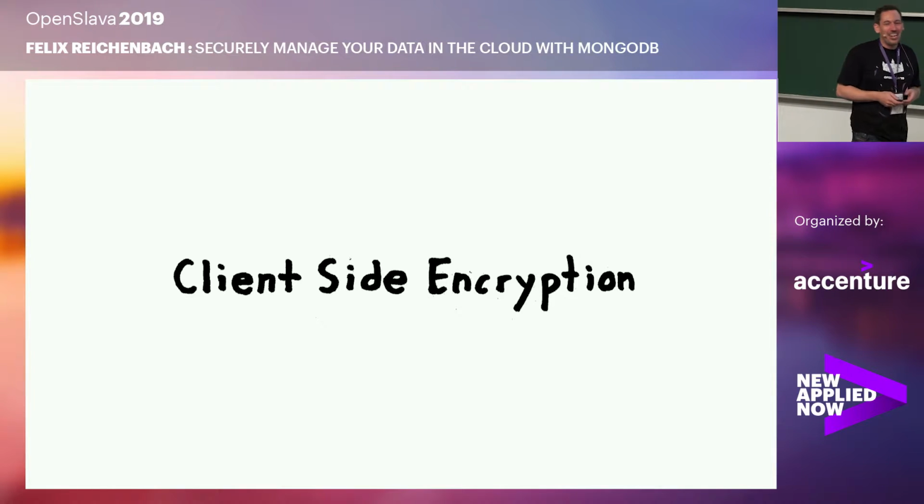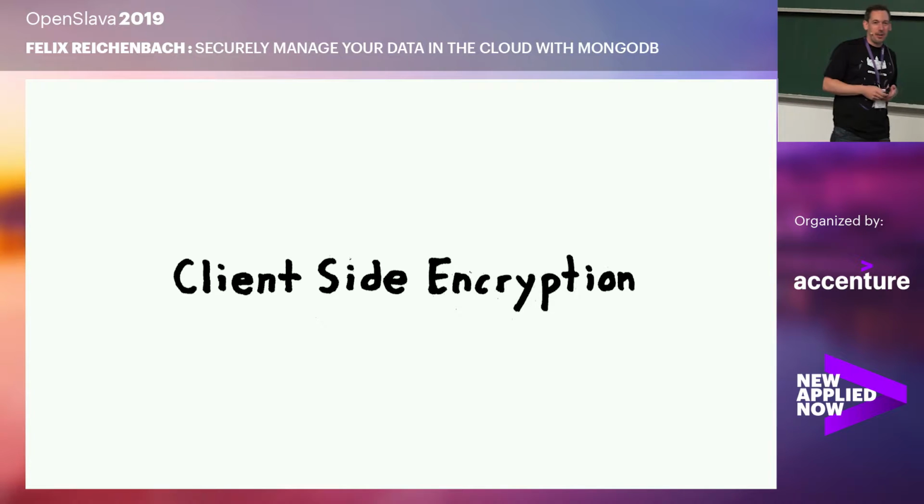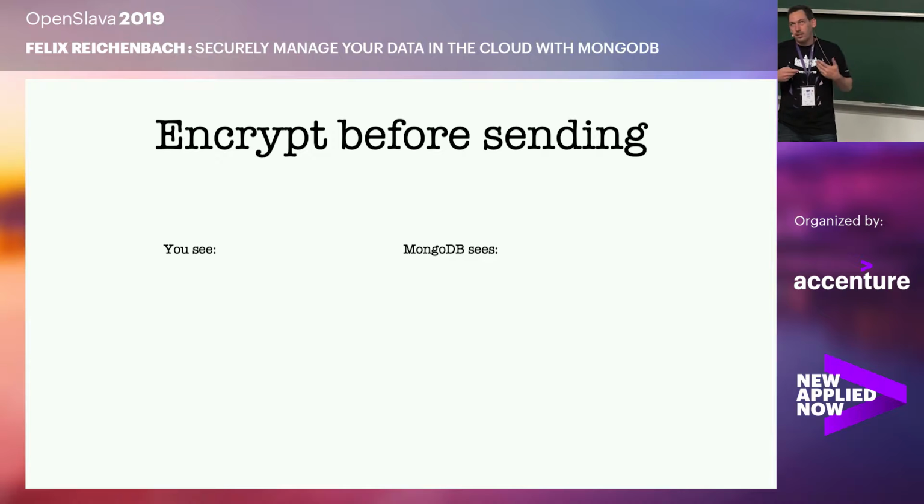So the whole thing with client-side encryption is that it's really bad for demonstrating, because we do the hard work for you. We do everything in the background, and we try to make it as easy as possible to work with the data you're already used to. So how does it work?